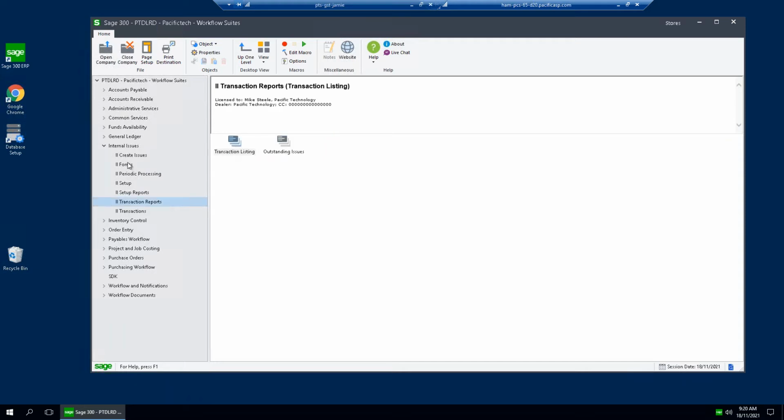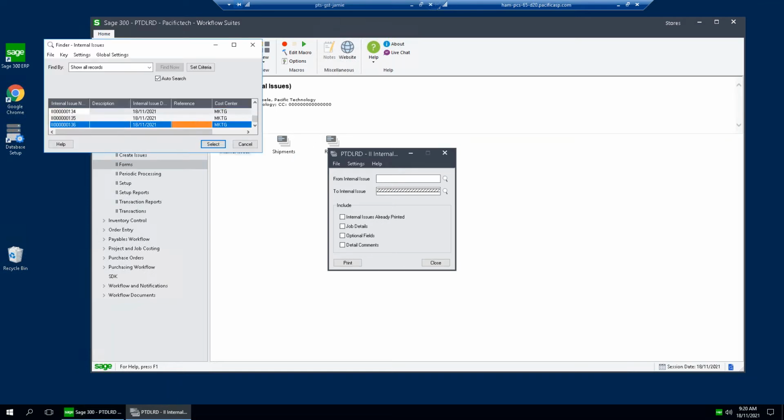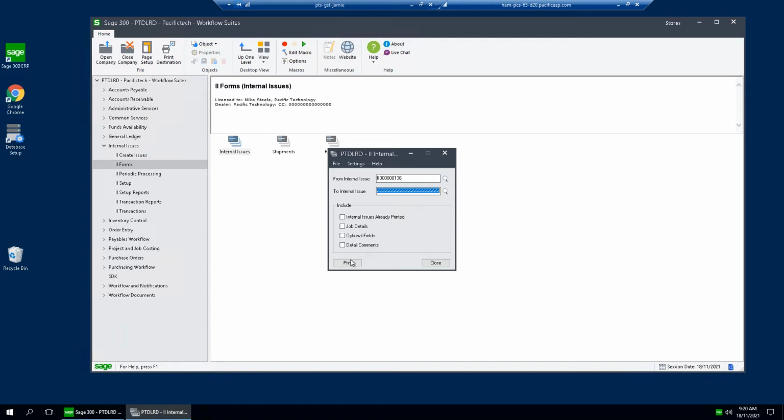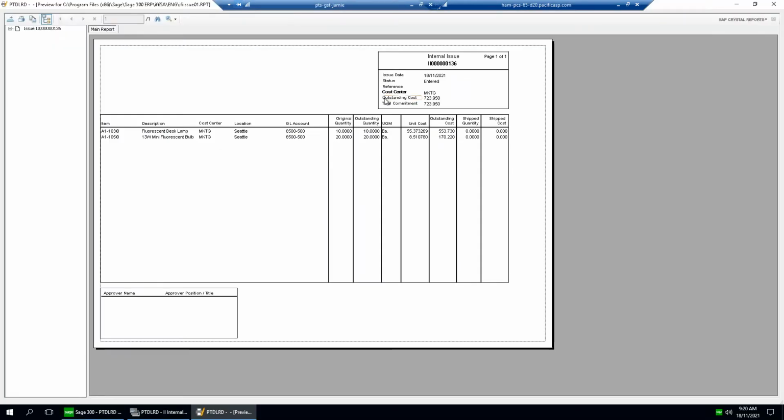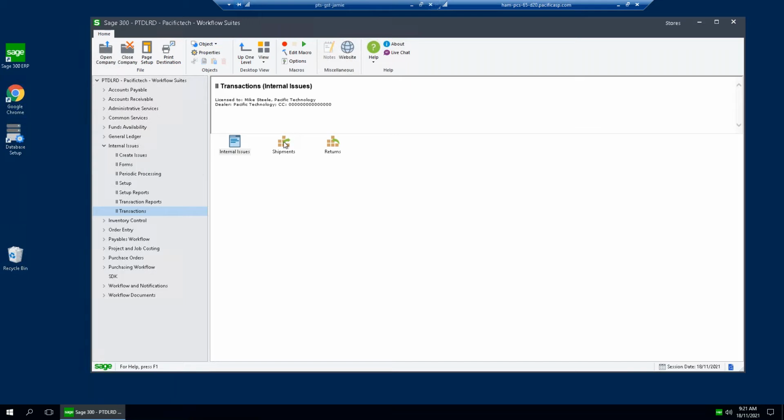All right, so if we come and look at our forms now, so we'll look at our internal issue order. And if we go to our one at the end, this will be a form that can now be used by the stores department to go and pick those goods. Right, so now the person goes out, picks the goods, and what they might find is that 2 or 3 people might have requested the same item at the same time, so they might have to juggle how much they supply to each of the users.